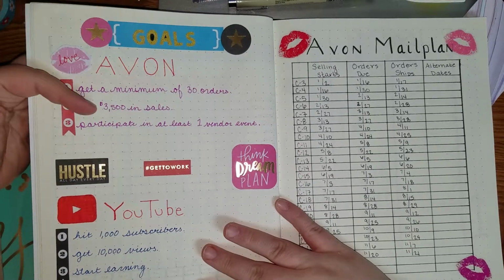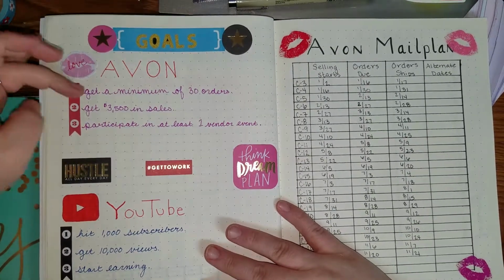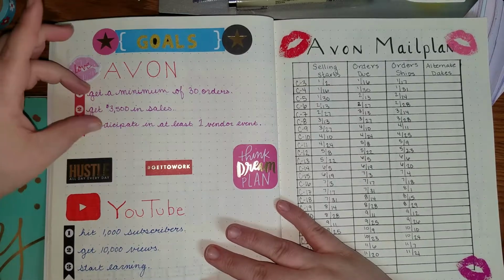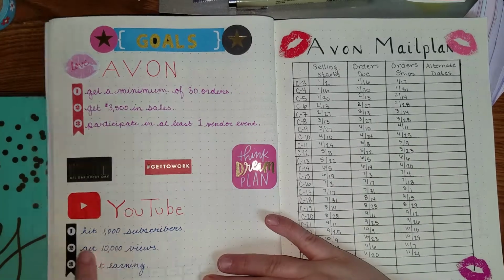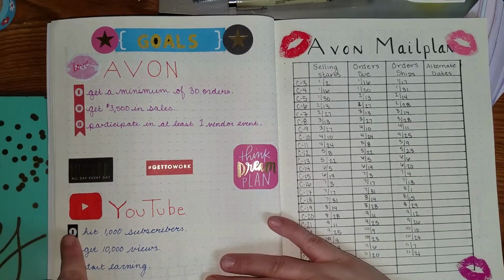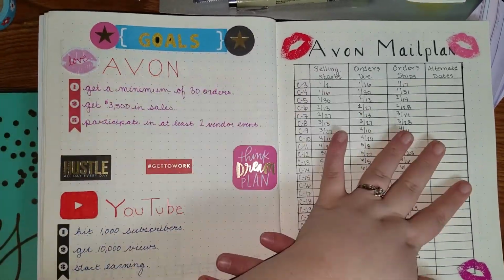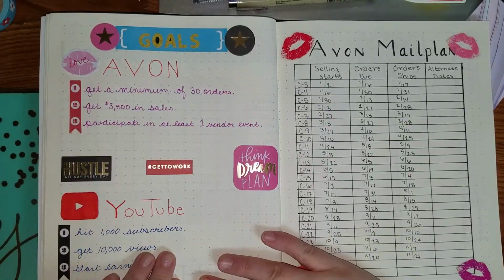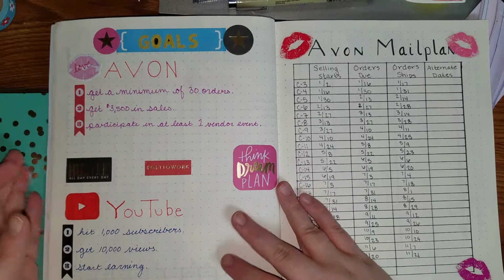On this page, I have my goals. So I have it separated between Avon and YouTube. And these are just goals that I want to do this year for everything. Now this one, once I hit this, then I'll probably end up making a secondary sheet with another set of goals with it. Or I might just write something over here.